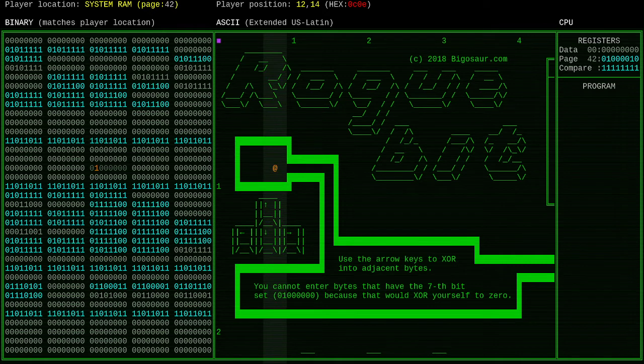Player location, system RAM, page 42, player position 1214, hex 0C0E. Binary matches player location, ASCII, extended US Latin, and registers. Oh boy, this is looking promising. Use the arrow keys to zoom into adjacent bytes. You cannot enter into bytes that have the 7th bit set to 1, because that would zoom yourself to 0. Yes, we don't want to do that.